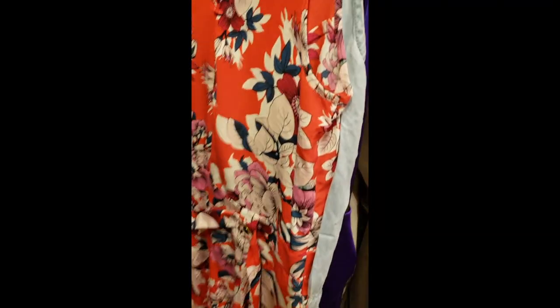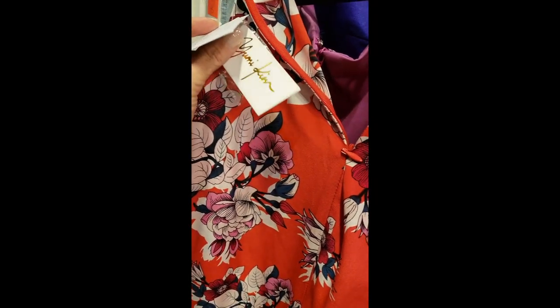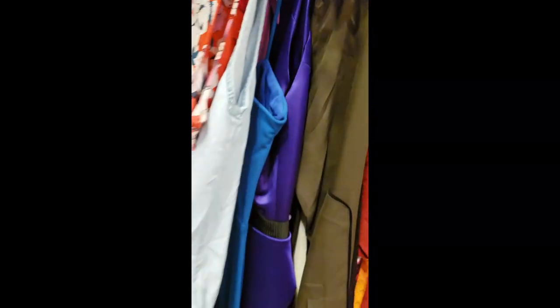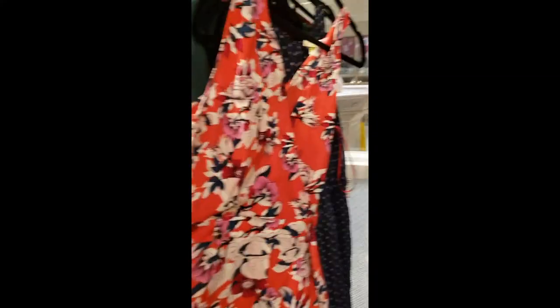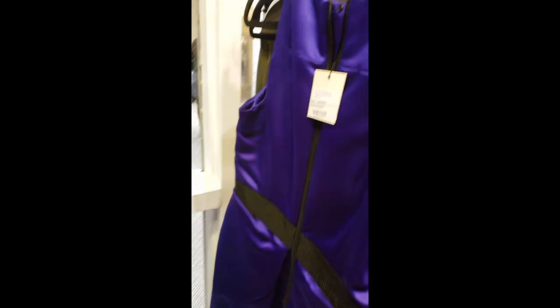New with tags. Alice and Olivia. This is 20. Just a plain black dress. New with tags. Oh, this was cute. I almost picked this up. 45. New with tags. Anthro. In fact, let me look that up. There's another Nicole Miller, but it says as is, so something's wrong with it. But again, it just looks older style. So I'm just trying to be selective. Milly. This is cute. New with tags. 40.